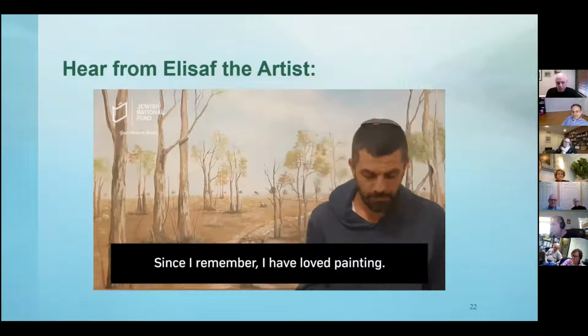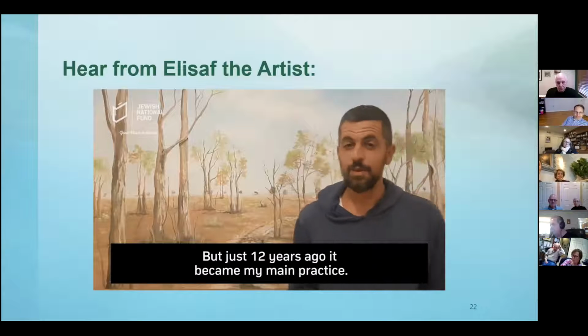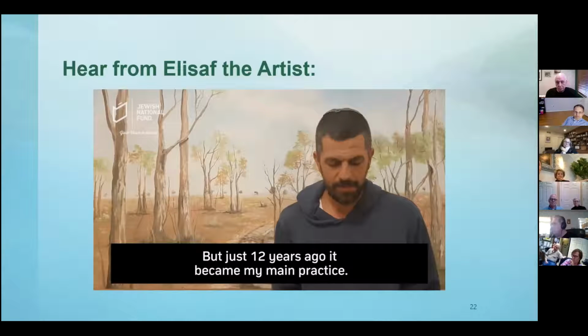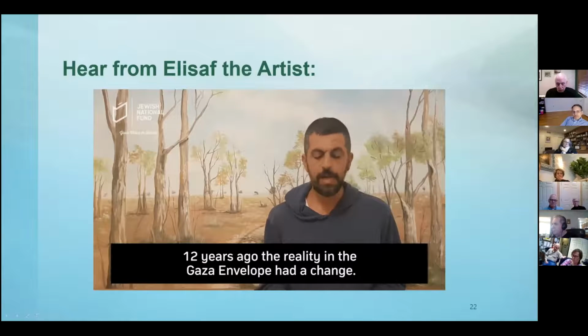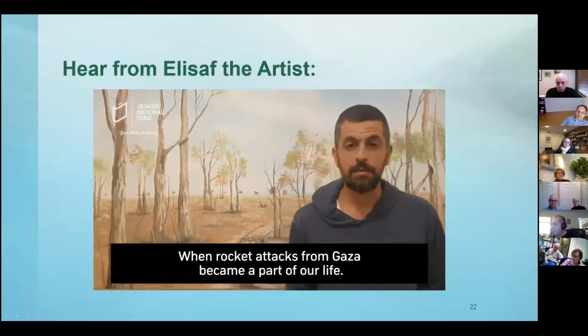Since I can remember I loved painting, but just 12 years ago it became my main practice. 12 years ago, the reality in the Gaza envelope had to change when rocket attacks from Gaza became part of our life.